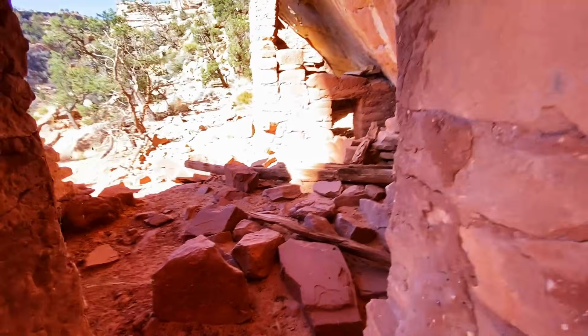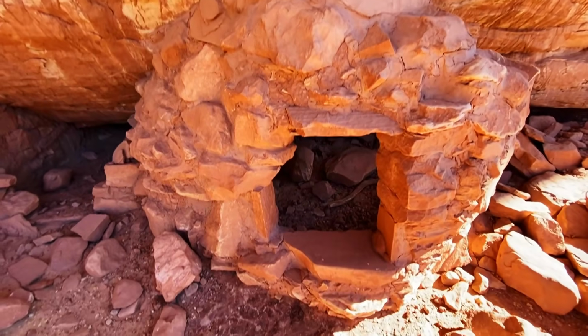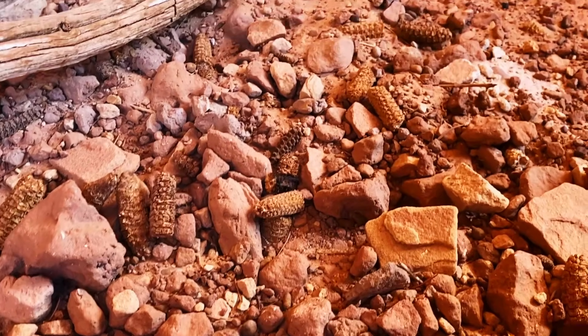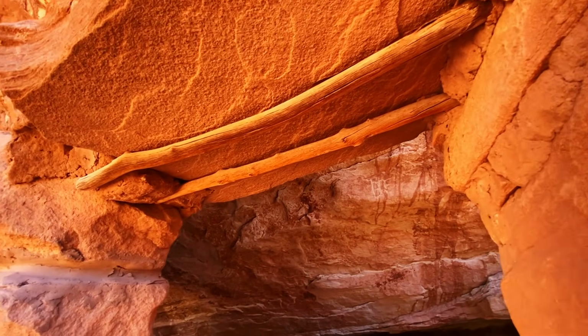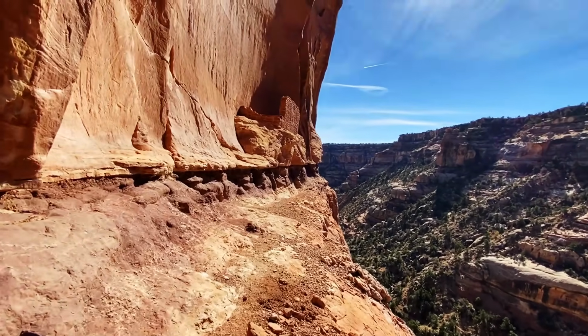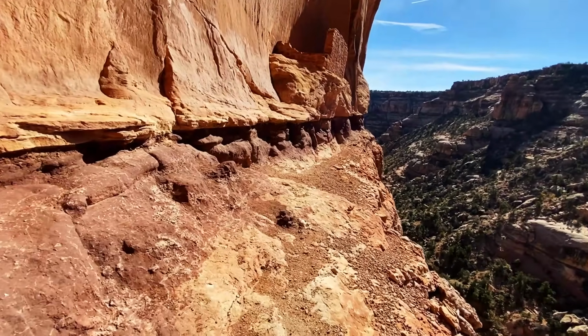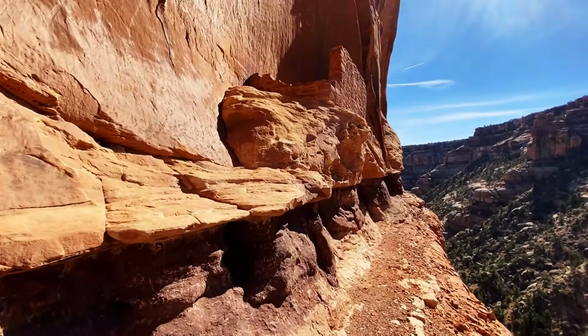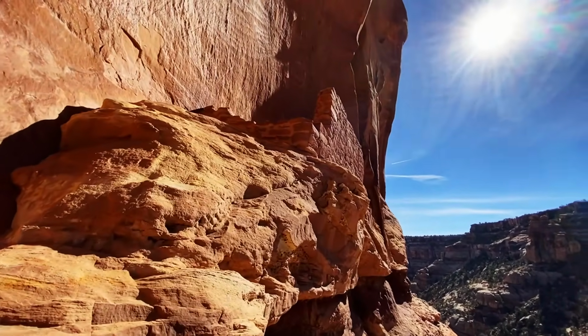Jeez, man. That is so cool. Wow, this one's really cool. Oh my goodness, look at all the corn in there. I don't know why I think the corn is so cool, but it is. It's 1,000 years old, and this is incredible. Oh, look at these sticks, man. What? Now this is the incredible one. Holy. Look at where this is at. Up there.